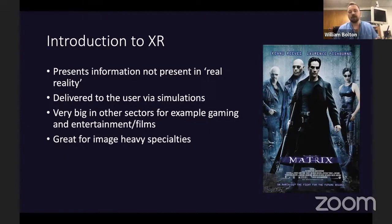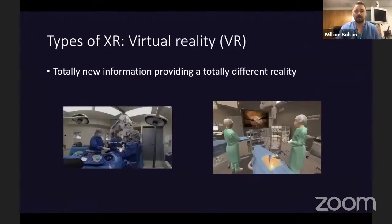For those of you that have seen The Matrix from 1999, an epic film, it's a story where the whole of the human race is in an amazing simulation where they don't even realize they're in a simulated world. They believe they're in the real world. It has taken people's imagination, and I guess that's the ultimate logical extension of the development of these technologies.